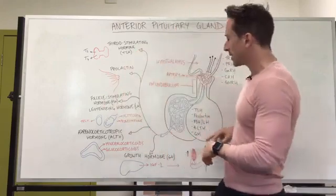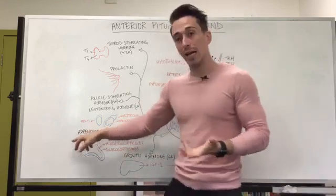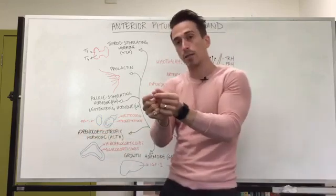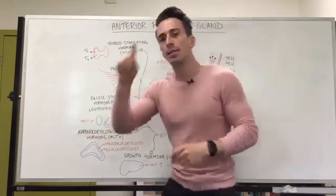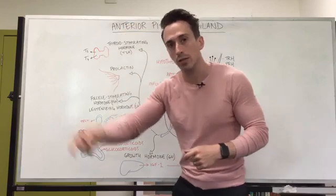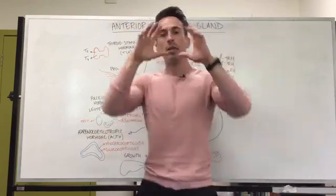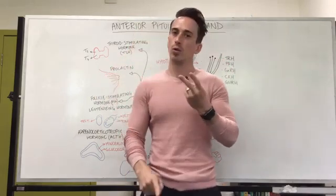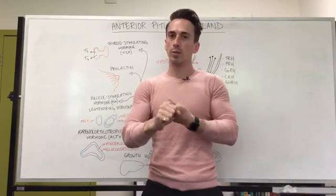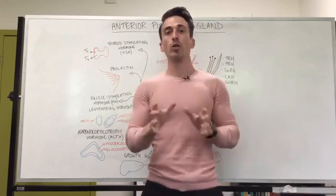If we then look at ACTH, which is adrenocorticotropic hormone, adreno means the adrenal gland, cortico means the outside aspect of the adrenal gland called the cortex, and tropic tells you it's stimulating another gland to release a hormone. So adrenocorticotropic hormone stimulates the cortex of the adrenal gland to release mineralocorticoids and glucocorticoids. Now the mineralocorticoid is predominantly aldosterone. Aldosterone helps us reabsorb sodium into the body.